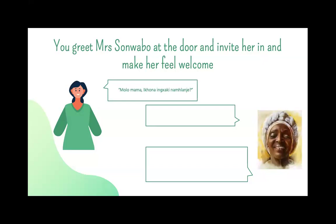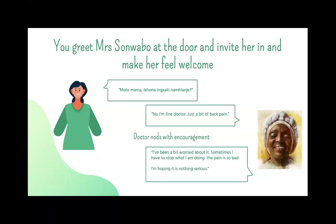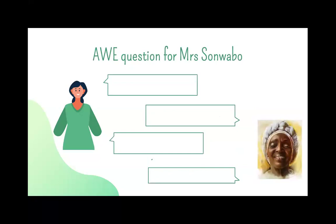So once you sit down, you ask her what the problem is, and she goes, "No, I'm fine, doctor, I've just got a bit of back pain." You're not saying anything encouraging because it's in the first minute. Now she goes, "Well, I've been a bit worried about it, doc. Sometimes I have to stop what I'm doing because the pain is so bad. And I'm hoping it's nothing serious." That's what we call a cue. So already we can see there's something that's been going on in her mind while she was sitting in that waiting room. Anyway, she goes quiet.